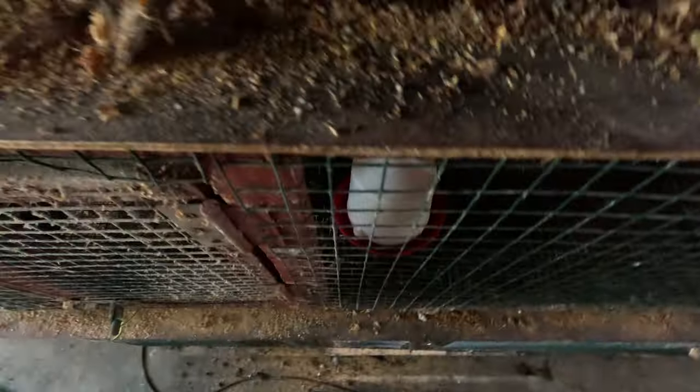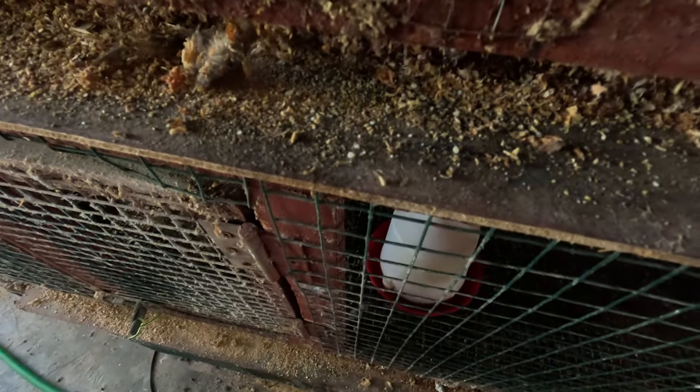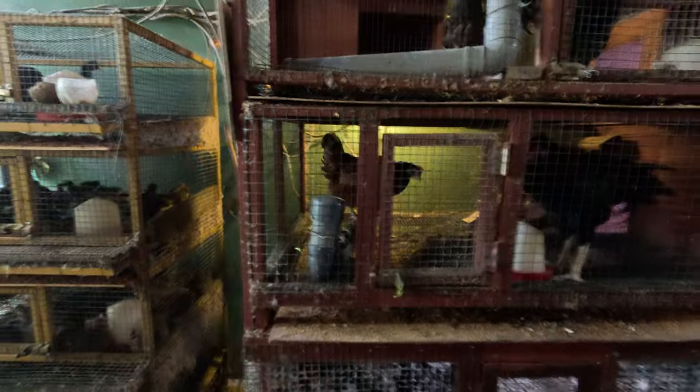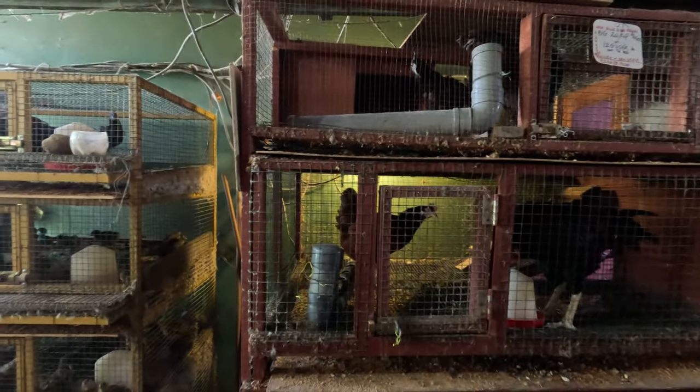Find it palatable enough. Otherwise, we have to put it back in the machines and put a flavoring on it, if that be necessary. Well, they're looking at it. They're interested. And they sit back here and watch the best.